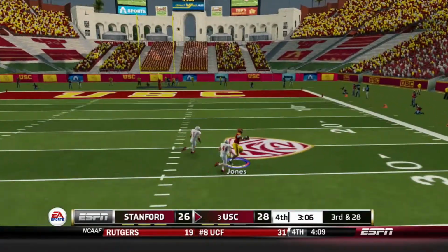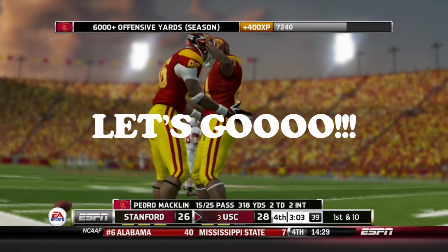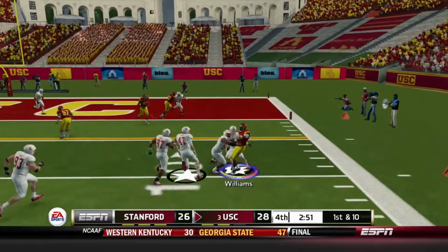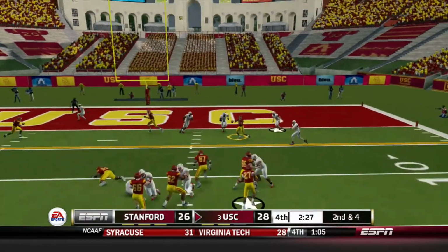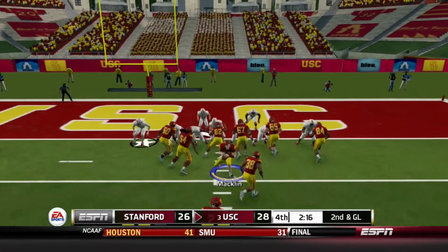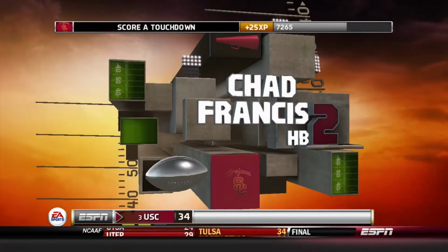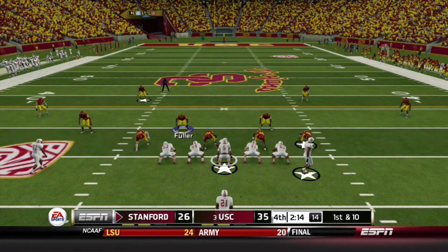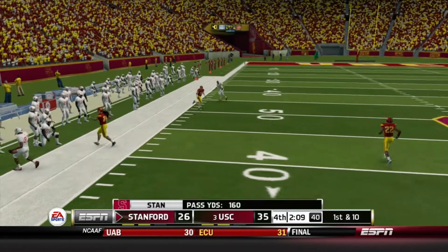Airing it out long. And it's caught to the 20. And he's finally knocked out of bounds at the 15-yard line. Is out to the tailback on the screen. Tackle made around the 9-yard line. And he's taken down at the 3. Looking for the corner. Touchdown, USC! It's caught. First down, and he's out of bounds.